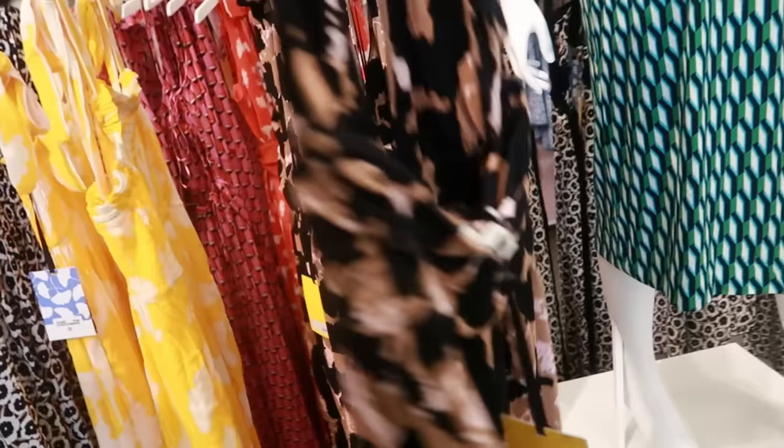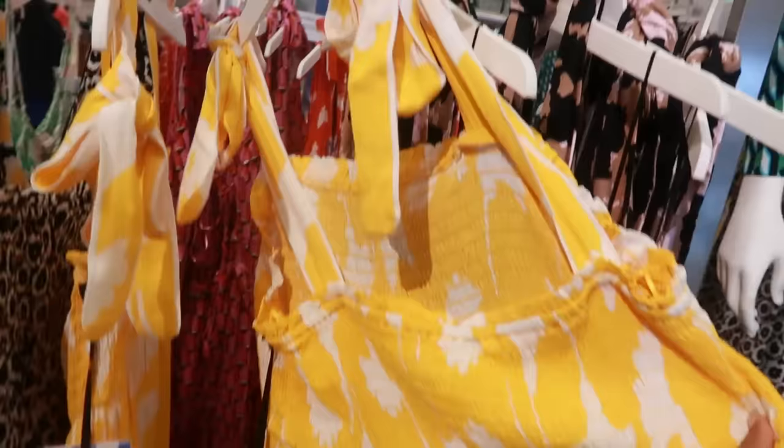Okay, let's look over here. 50. What do you guys think about her line? This is cute. Are these pants? I think they're pants. Okay. This one is a dress with the ties on the shoulder. Cute little summer dress. It's bright.